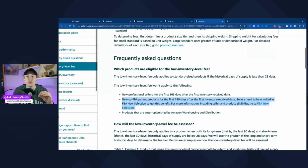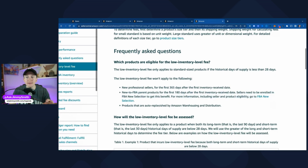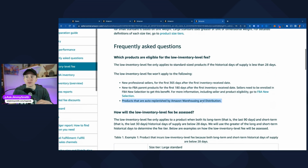Now, the next thing is new to FBA parent products for the first 180 days. So if you're creating new listings, they won't be able to charge you these fees because they don't have the history of the sales levels. And then any products that are auto-replenished by Amazon Warehousing and Distribution.